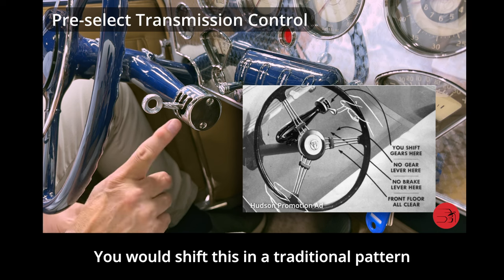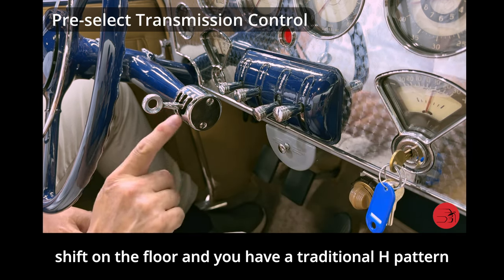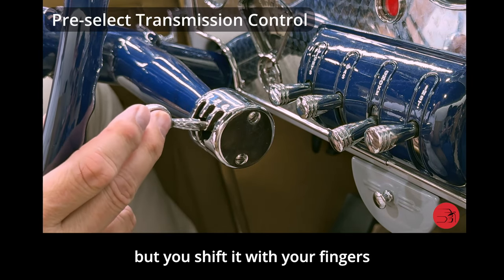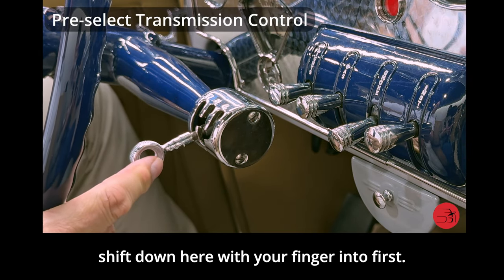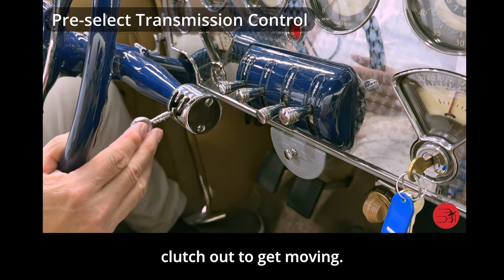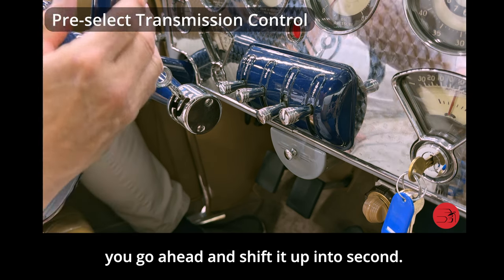You would shift this in a traditional pattern that you would a car with the gear shift on the floor, and you have a traditional H pattern for first, second, third, fourth, but you shift it with your fingers, and it shifts a little bit unique. So you go to start the car, you'd put the gear shift down here with your finger into first, and using the clutch, you would let the clutch out to get moving. Once you're moving, you do not use the clutch. You go ahead and shift it up into second.